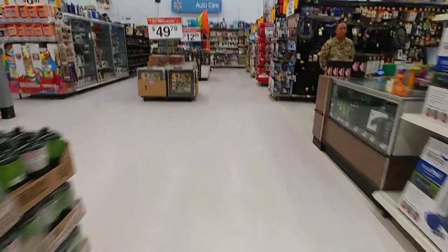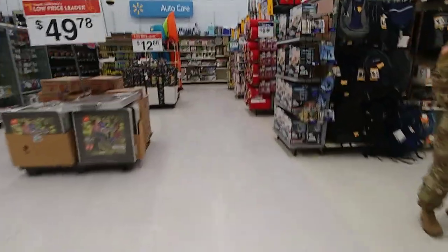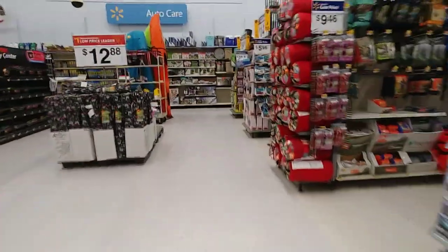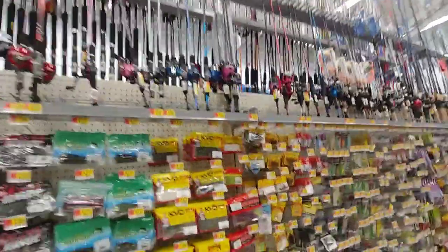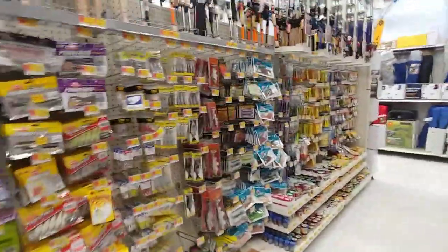Guys, so we're going to be looking to get a rod reel with line combo and possibly bait within the $20. Right now we're going to be heading to the very back of the fishing section, so catch you in a bit. So rod, reel, line, hooks, and bait within $20.